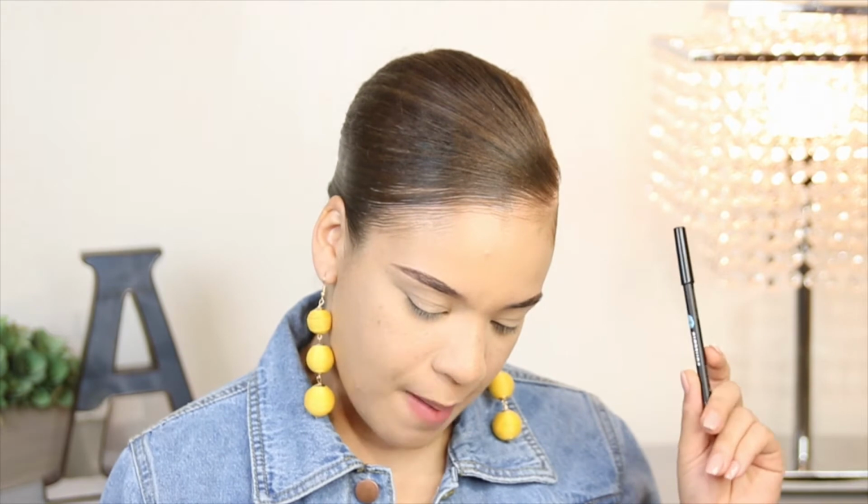Jonte Blue pencil goes for $5. And the Ofra Long Lasting Liquid Lipstick, you guys already know. But if you don't know, I love me some Ofra liquid lipsticks. And these go for $21.